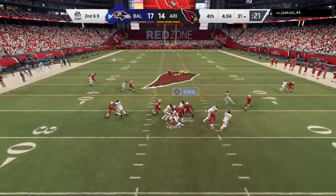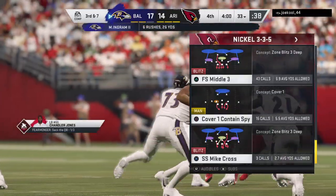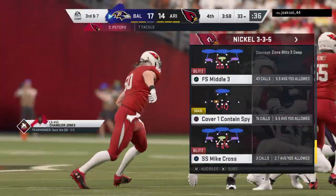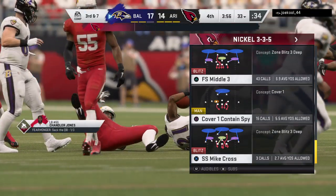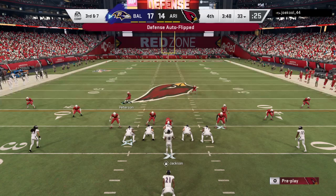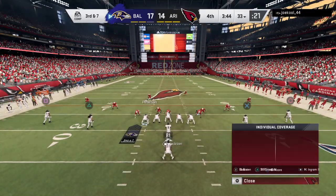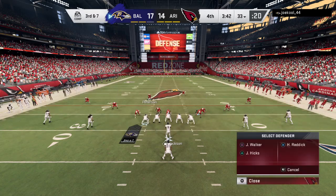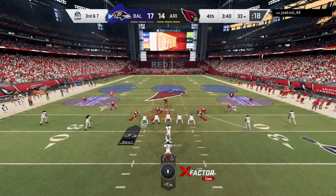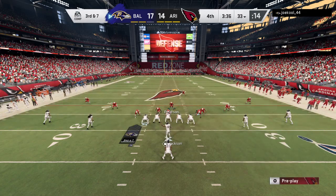On 2nd down, Ingram. And he'll get this up only to about the 33. Only a gain of a couple there. That leaves him needing about 7 here on 3rd down. All right, that's a decent game there, but it hasn't been his best game overall. So I wonder what the mindset is of his team. Do they want him to handle the football and try and close this game out? Or are they going to make an alternative plan and maybe go in a different direction? I think they need him, and this is his time to shine.